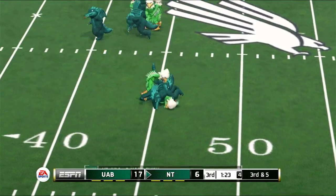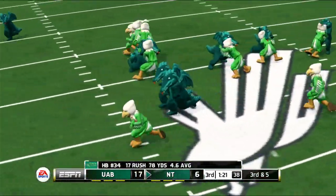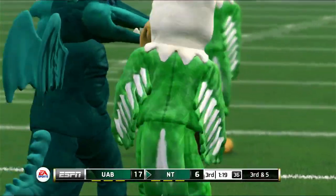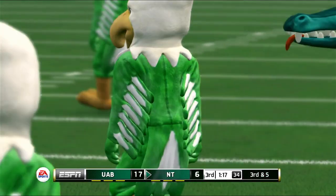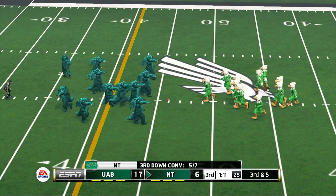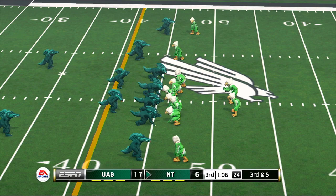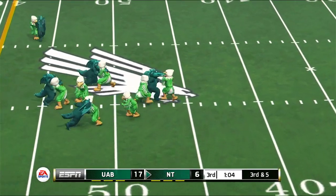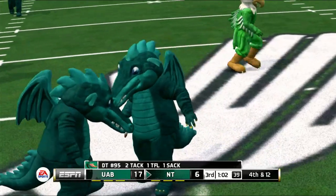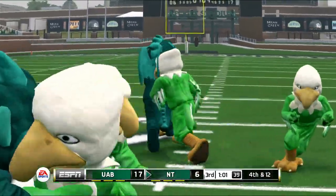He'll get it again. He fights forward to about the 46. That's a gain of 3 on the play. From the 46-yard line, it's third down. And they got it. The protection broke down. The defense was in the backfield in a hurry, and they brought the quarterback down. Nice play. That makes it fourth and 12.